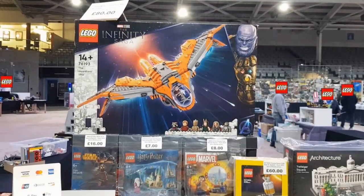With both of these sets, as well as having them in my little poly bag box on the desk, I put them on another set as well. I had this plastic tower, and I attached them to the tower with the price on, so they were visible to everybody. I thought, because they're Marvel and Harry Potter, they'll do quite well, and I wasn't wrong.